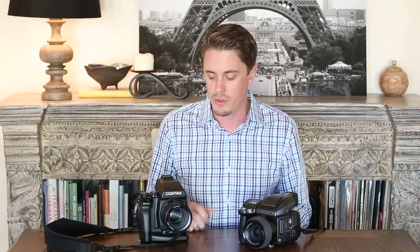My name is Michael Owen of Michael Owen Photography, and today I'm going to be doing a quick review of two powerhouse cameras within the photography world, the Contax 645 and the Hasselblad H1. I had the opportunity to spend the week with both cameras and put them through very similar situations, so I can pretty much compare them side by side and give you an honest end of the day review of both.